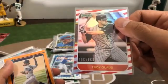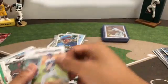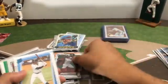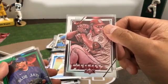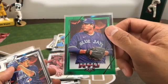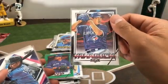Parallel here, Troy Glaus, number 2021, for the Angels. Christian Javier, hollow orange for the Astros. Diamond parallel, Jacob deGrom and A-Rod. Jazz Chisholm, rookie, Marlins. And a Munoz rookie for the Padres. Green parallel, Hyun-jin Ryu for the Blue Jays, number 199. Shun Yamaguchi for the Blue Jays.